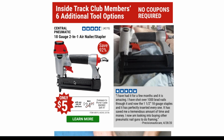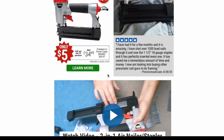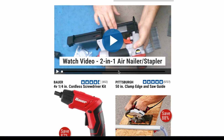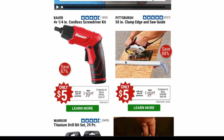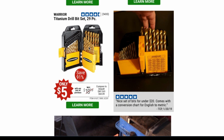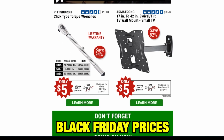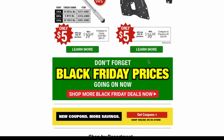And here's the Inside Track Club stuff. You don't need a coupon for this. I guess you just take it up to the cashier, and they'll take it down. And there's a video for that. I really like this nailer. And that's the Bauer cordless screwdriver. Those are the drill bits. Yeah, guys, don't expect this to be top of the line drill bits, but they will last you for a few jobs. Oh yeah, watch video for the drill bits. This is a nice torque wrench. Really like it. I mean, it's not the Snap-on or Icon or whatnot, but it'll definitely get you close to that spec. 17-inch to 42-inch swivel TV wall mount. It's a nice wall mount there.